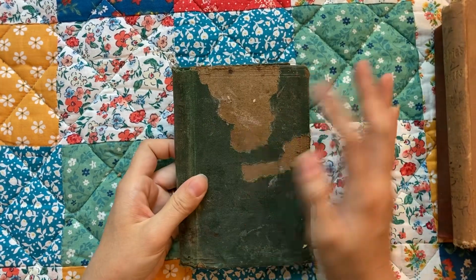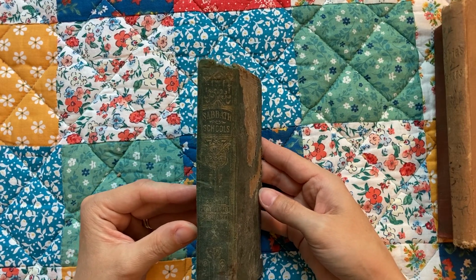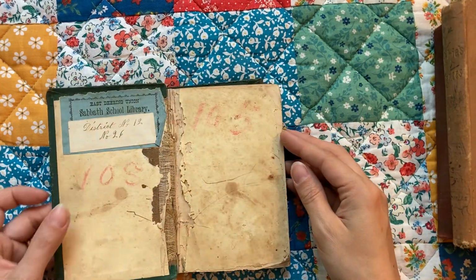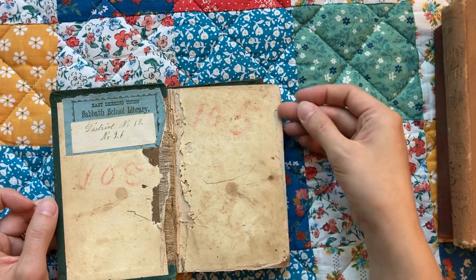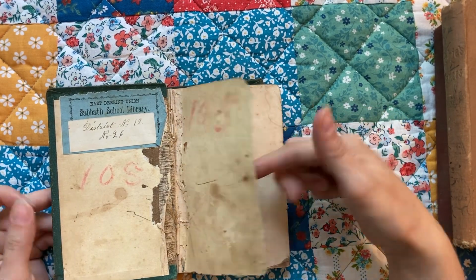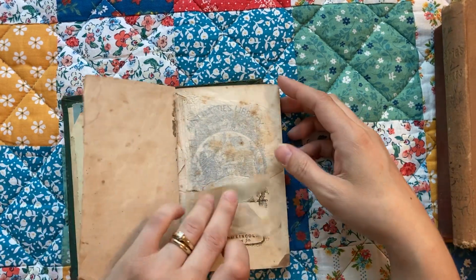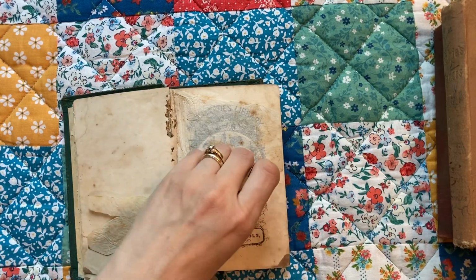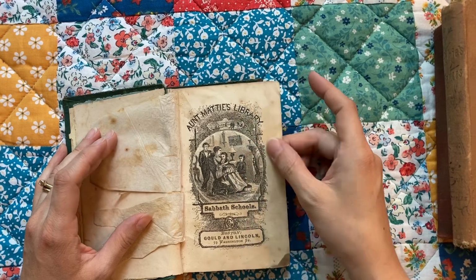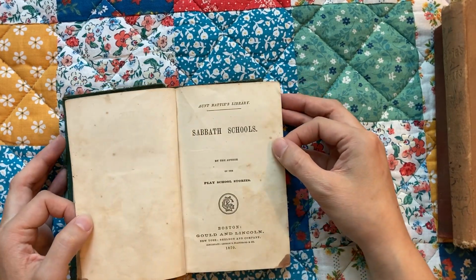This cover has been absolutely decimated, but it says Sabbath Schools, something Maddie's Library. District number 12 from East Deering Union. Okay, so it's probably somewhere in Portland. And these are in very delicate condition. Aunt Maddie's Library. From 1870.